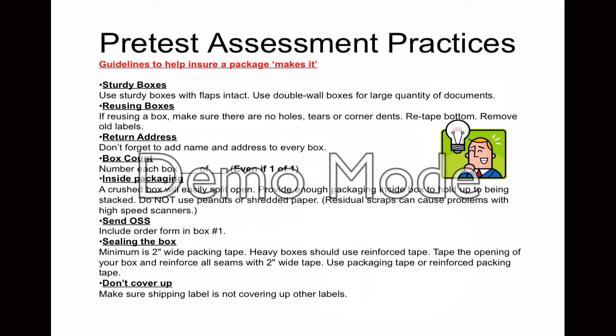Box count. Please number each box in the set of boxes that you send to Riverside. Even if you're only sending one box, please indicate that it is one of one. If you're sending 3, indicate that the box is 1 of 3, or 2 of 3, or 3 of 3. Please package your boxes enough that they can hold up to stacking. Do not use peanuts or shredded paper to pack your boxes, as the residuals can cause problems with our high-speed scanners. Please include an order form in the box labeled box number 1 or 1 of 1.